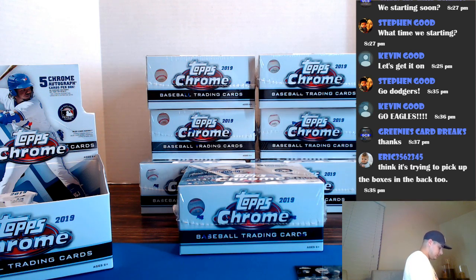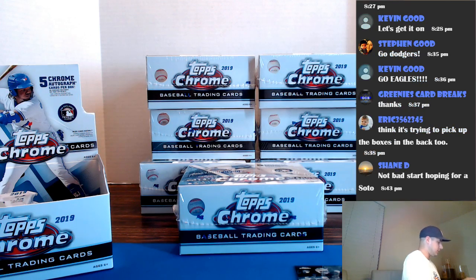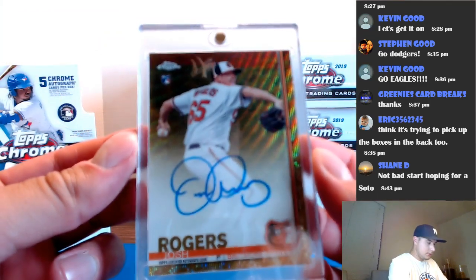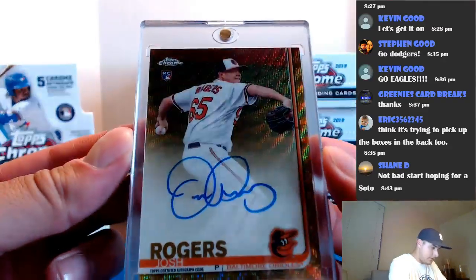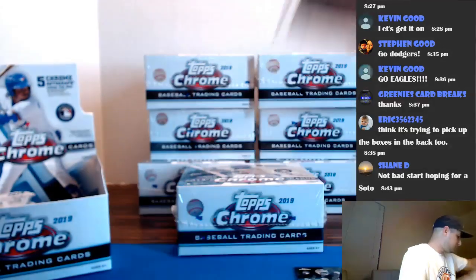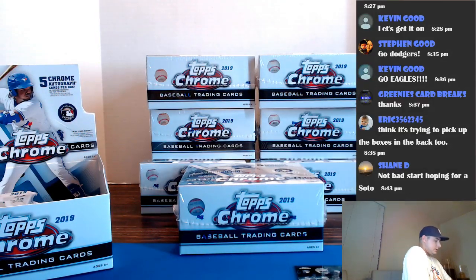Even gonna put it in a rookie card top loader. Of course, this is gonna be shipped out though, and it's gonna be shipped out in a hard case. I'll do it now because it's a gold wave auto. Bam! There it is. Josh Rogers. Gold wave autograph for the Orioles. 20 out of 50. Nice hit. So that's our second autograph for this box.